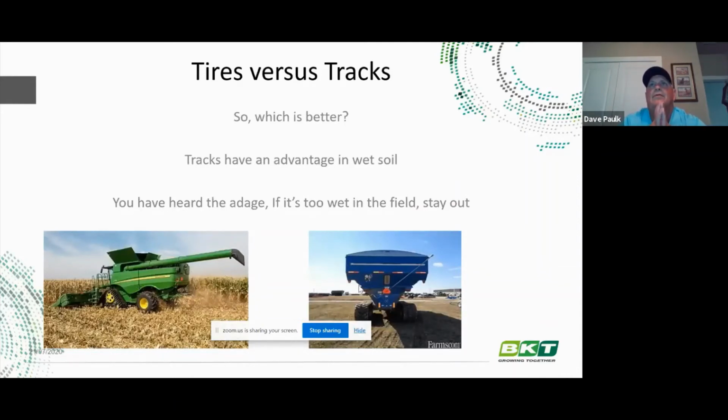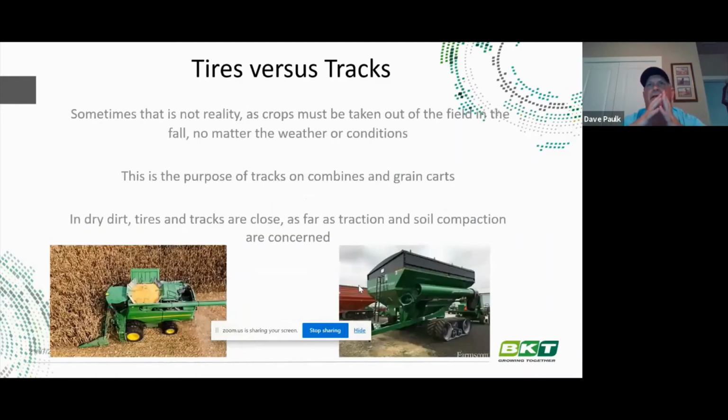So which is better? Tracks have an advantage in wet soil. You've heard the adage, if it's too wet in the field, stay out. However, that's not always reality because crops have to be taken out of the field in the fall, and sometimes you have to plant when it's wet. So no matter the weather or the conditions, that's not always reality. This is the purpose of tracks on combines and grain carts. We see a lot of grain carts with Camso, I think, and a couple other companies probably make aftermarket track kits that you can put on grain carts while you're in the field, because it does compact a lot less in wet dirt.